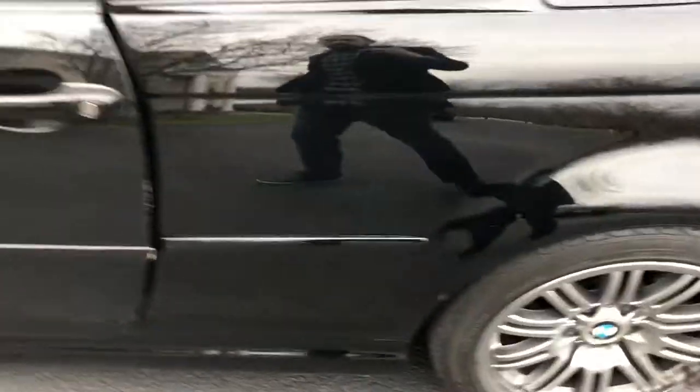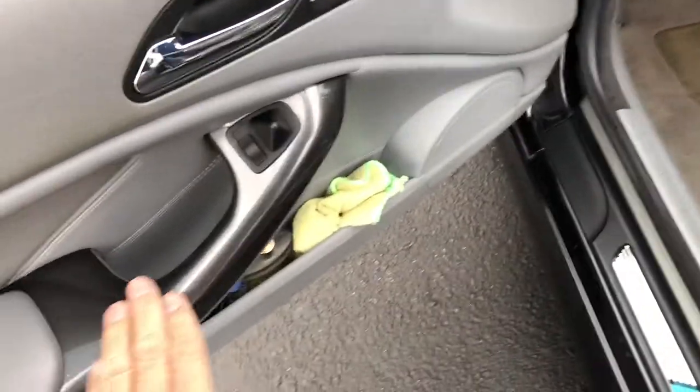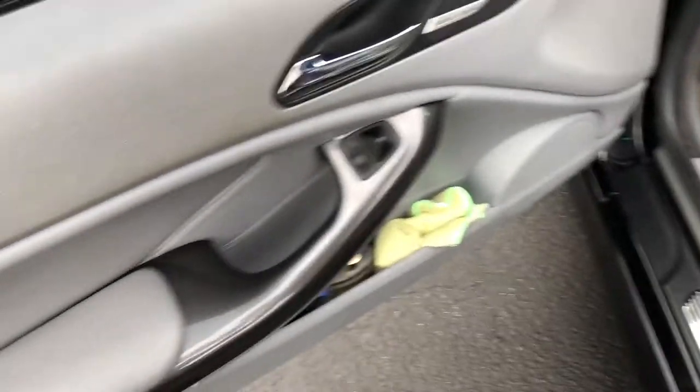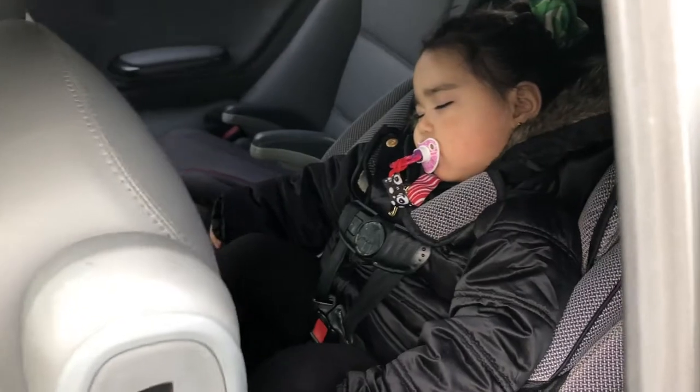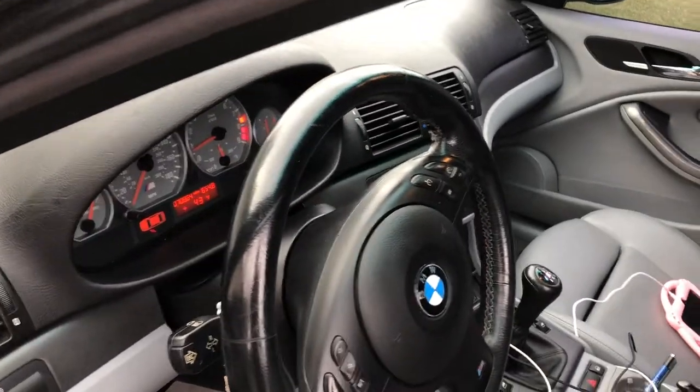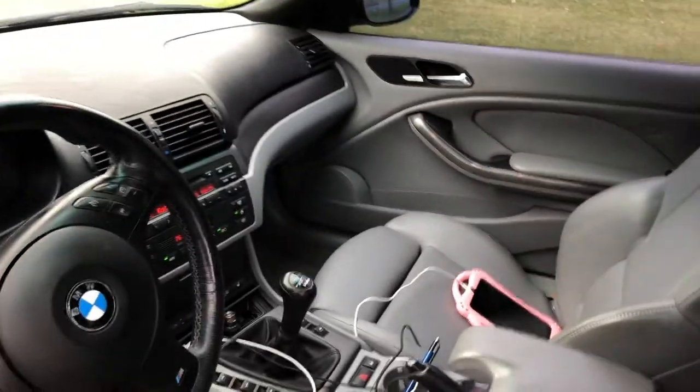For its age, it's a 15-year-old car now. It's got the gray leather seats. Like I said, this thing always peels. In every car that I've seen, these things peel. And we got those repainted. And the seats are in good condition, other than the regular wear and tear. Daughter still asleep? But that's the 2002 BMW M3.